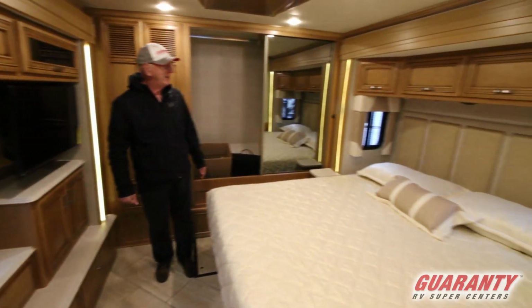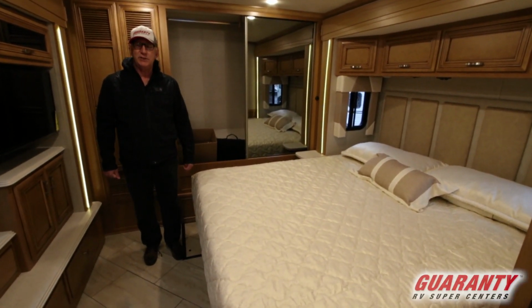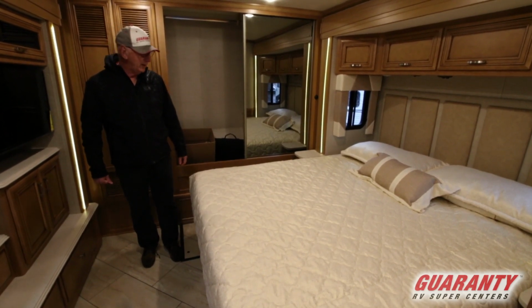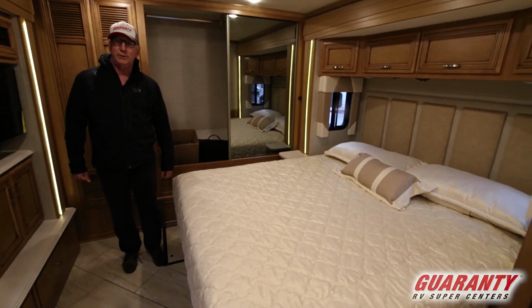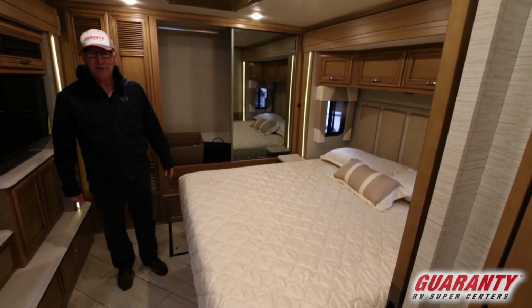So when we talk about better insulation, some of the industry leading insulation in the roof, the walls, and the floor. Cooler when it's hot, warmer when it's cold, and quieter when you're going down the road.